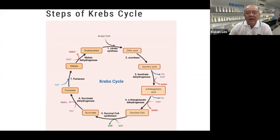Okay, who found this? It was discovered by Hans Krebs. He was a German scientist in 1937. So this scientist was awarded the Nobel Prize. So this is something they discovered that is happening in our cells and inside the mitochondria matrix. Right? Just imagine how genius they were to find this.